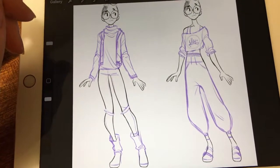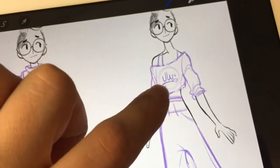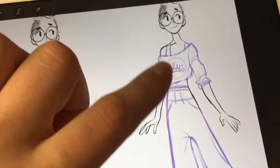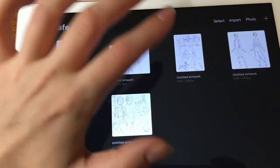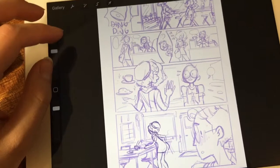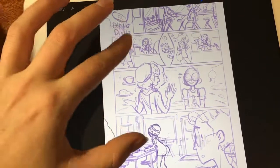So I drew them a couple of outfits that I thought they might like to wear. Like University of Witches, I think it was. But you know, just goofing around. I had a lot of time to kill on this flight. This is page 2.